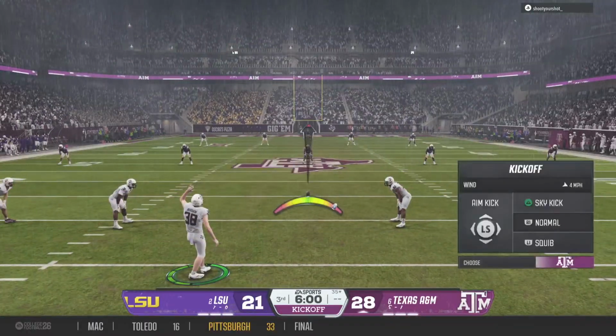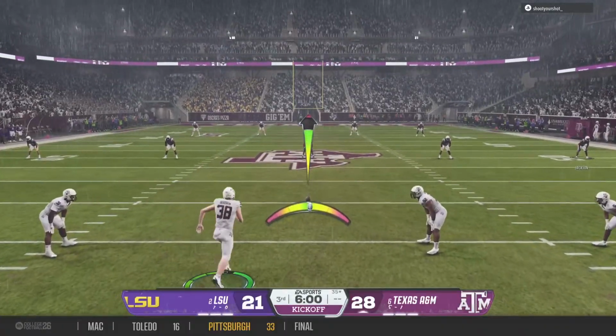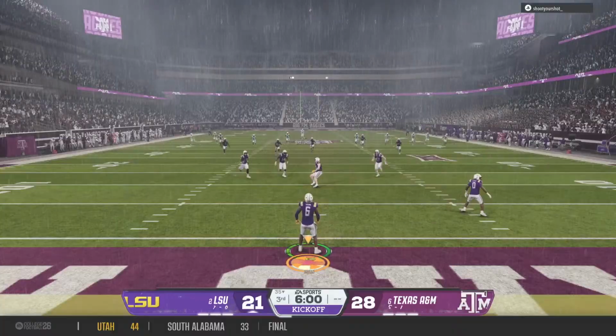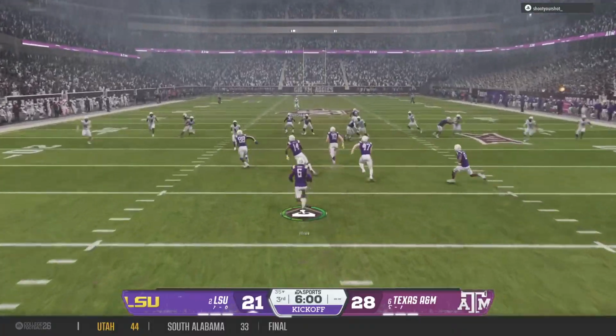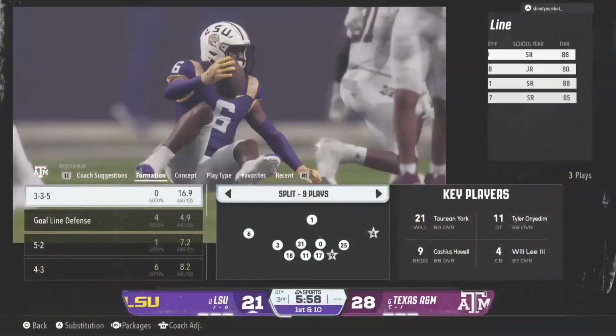The Aggies will kick it deep to begin the second half. And it's fielded. Returner trying to make something happen. He's tackled at the 21. That's where the drive will start.